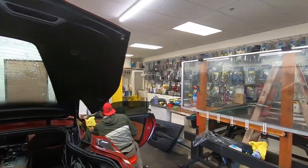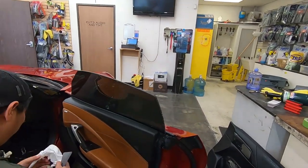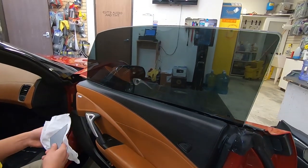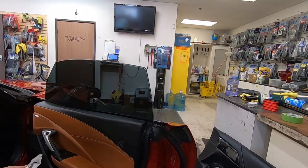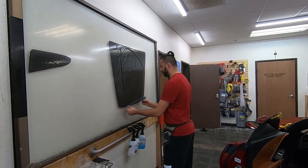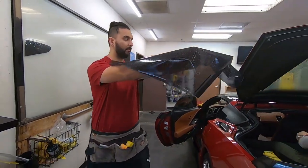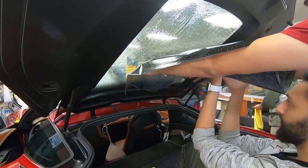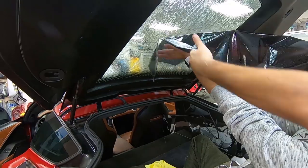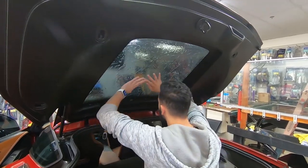As he's cleaning that, I'm gonna walk over here and look at this. He's already snuck by and almost got it already tinted over here. I'm gonna have to look at that, guys. I mean, he's fast. No, the bottom. That's the bottom. You guys are making this look easy. I can tell this isn't the first Corvette you guys have done.